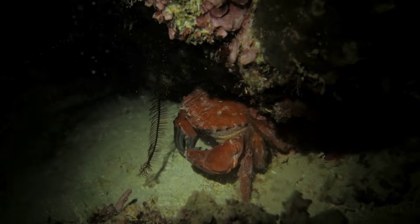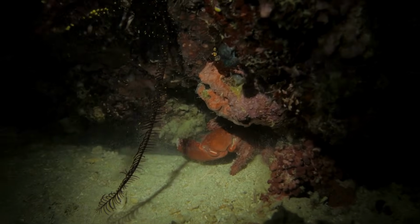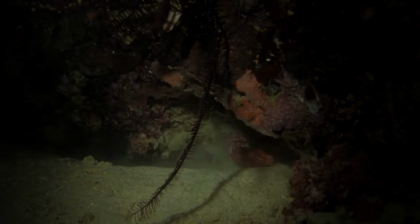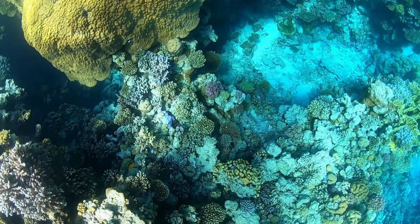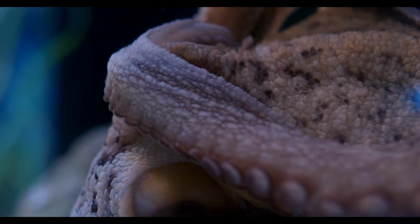The crab finally reaches a narrow gap in the reef. It's too small for almost anything to follow. It should be safe. Then, no chase, no struggle, no warning, just gone. The predator wasn't faster. It was already there.